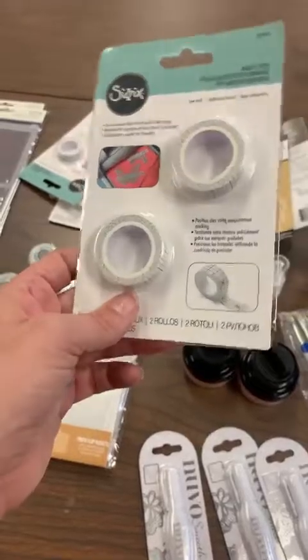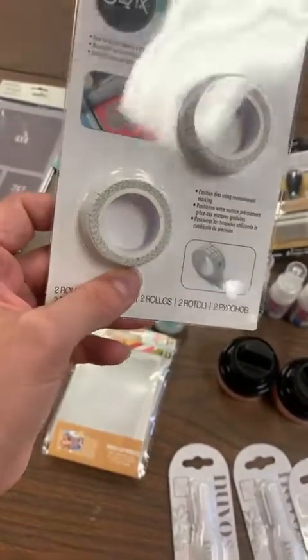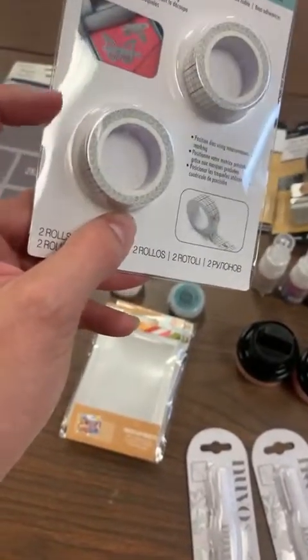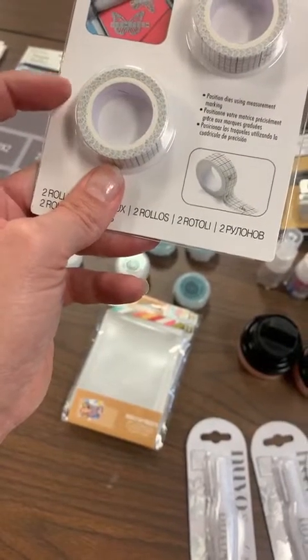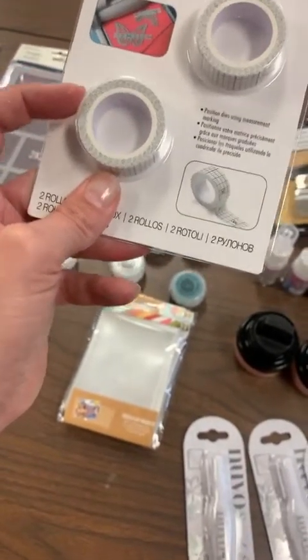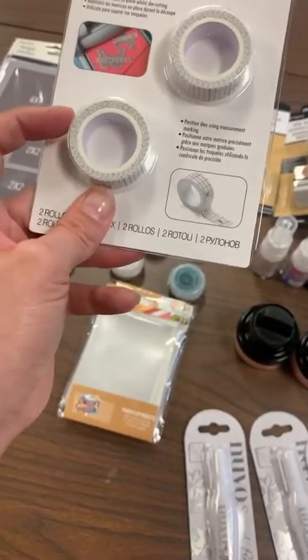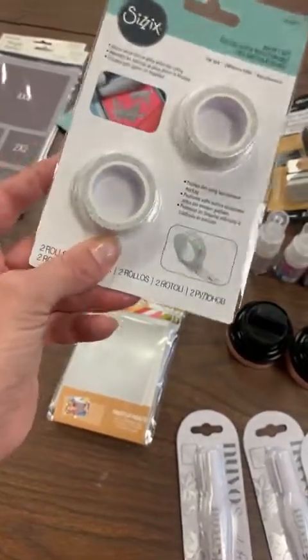This here is another, it's called Maker's Tape, and it's from Sizzix, just another way to secure your dies. I like that they have little grids on them. A lot of times I like to use this as a ruler more so than just being able to hold my dies down. So that way I can position them a little better. I can center them on things a little better. So I do like these for that.